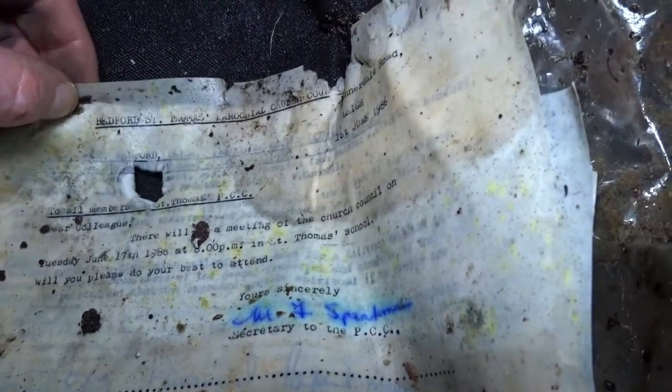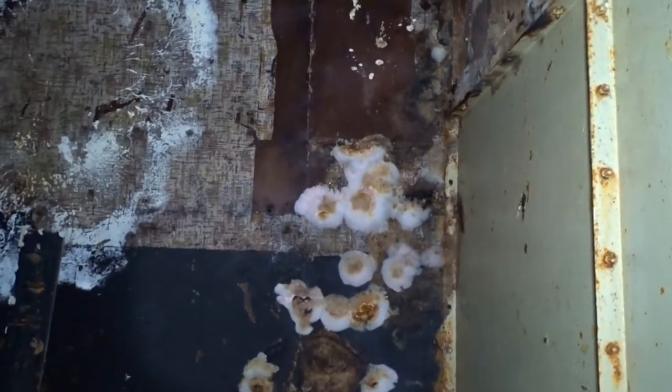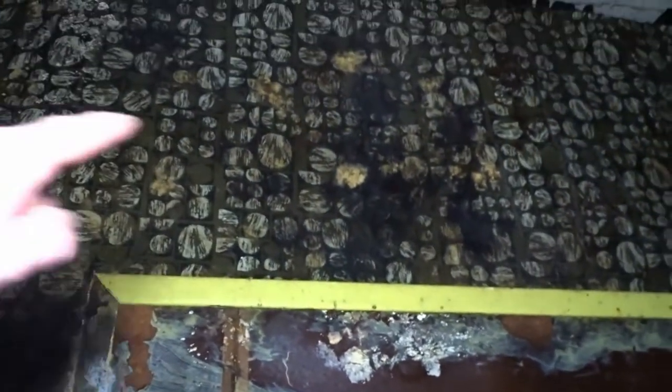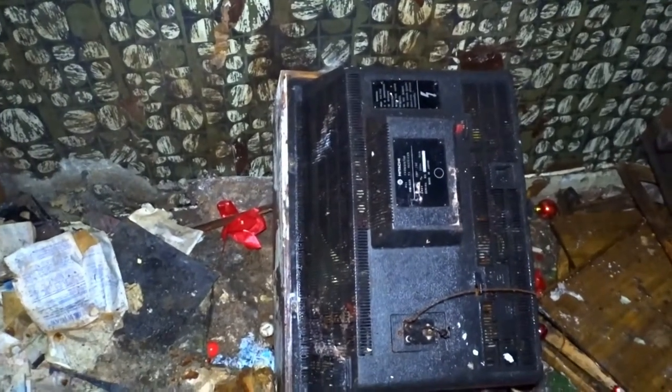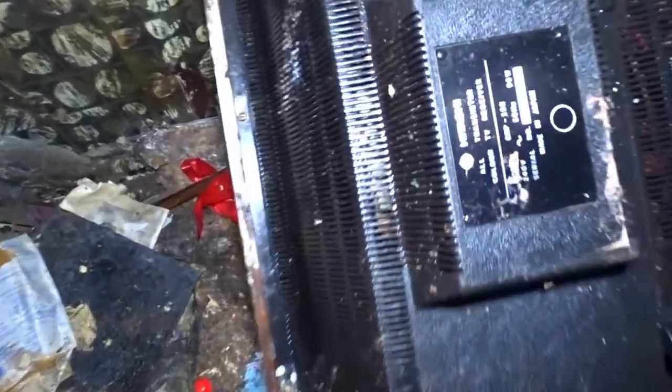Yeah, Bedford, St. Thomas. I'm not going to move that because I don't want to break anything. Mould on the wall. Alien mould. Look at the wall, look at the way the pattern is on the wall. All little round things, do not drip on my camera.